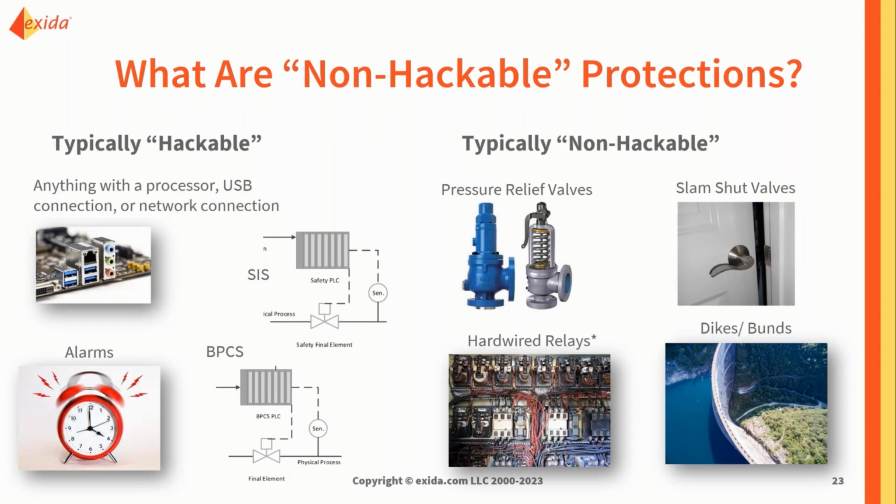And so to start, it's helpful to get a little bit of a better definition of what those non-hackable protections are. And so when we look at what we would consider to be hackable protections, these would be things like our control system alarms, any sort of BPCS protection loops, any sort of safety instrumented system, basically anything that's got a processor that we can configure, a USB connection or a network connection. All of those would indicate a potentially hackable device that we would not be able to take any credit for at this stage of the initial risk assessment.